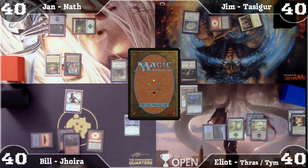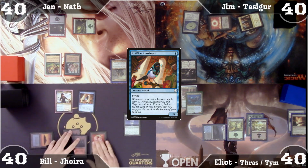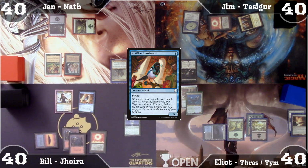I'm going to cast Artificer's Assistant. It's a 1-mana 1/1 with flying. Historic Scribe: whenever I cast a historic spell, I can scry one. That's really good. I actually like that card a lot. That's cool. Seems pretty good.